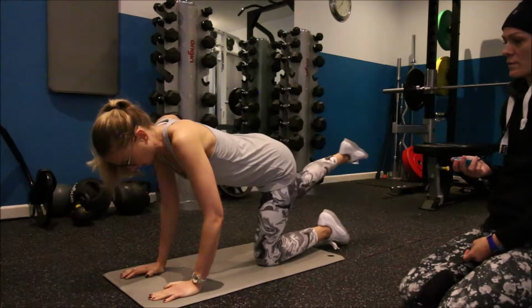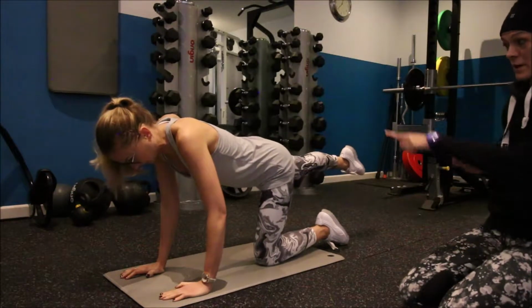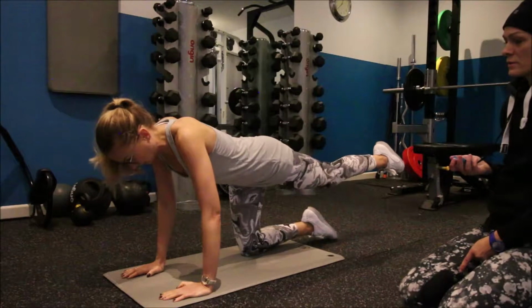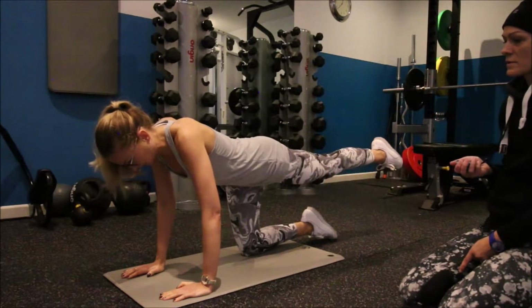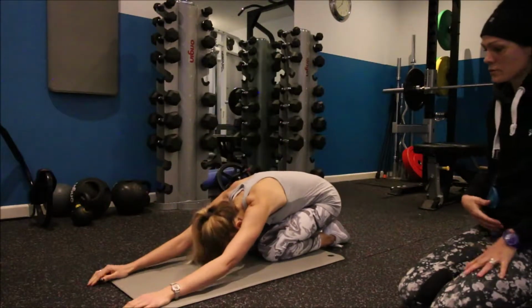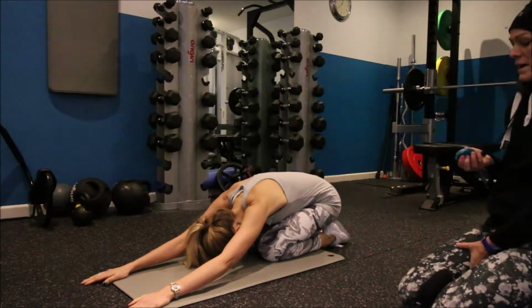And back. Perfect. Keeping hips now. Exactly. You're corrected now. Very good. That's good. One more. Done. Child pose or sit on your heels. Good. And relax.